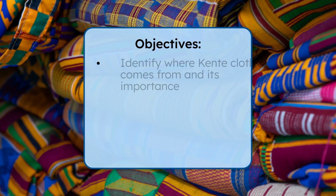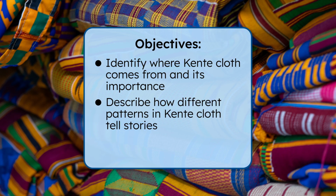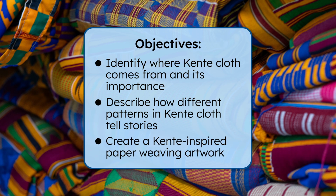In today's lesson, you'll identify where Kente cloth comes from and why it's important. Next, you'll describe how different patterns in Kente cloth tell stories and represent important ideas. And finally, you'll plan and create your own Kente-inspired paper weaving artwork.